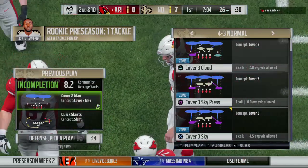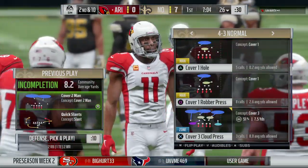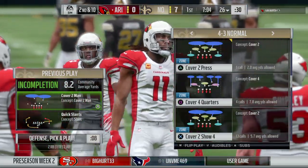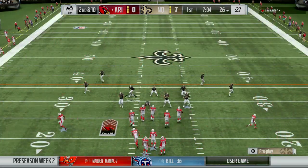Sure. What you're looking for is everybody getting things cleaned up, as you go along, because most of your playbook's probably got one installed. How well are they handling it? Easy in and out of the huddle, no mental mistakes, or are they starting to look like a good offensive football team?